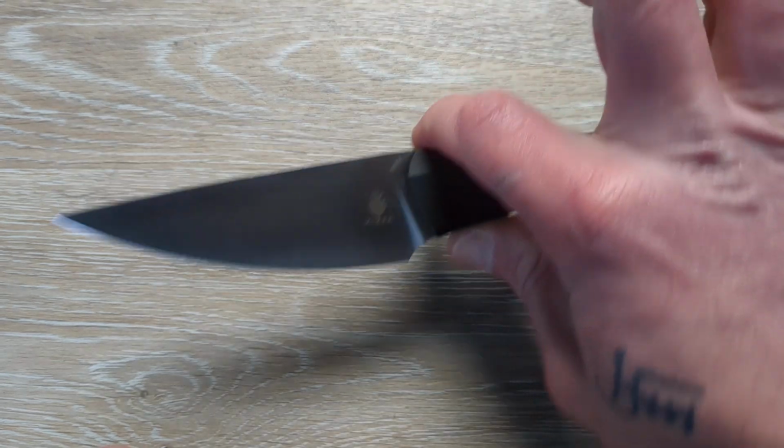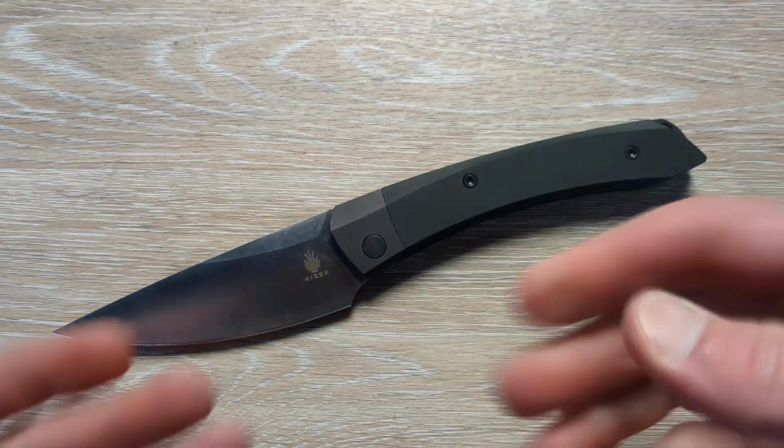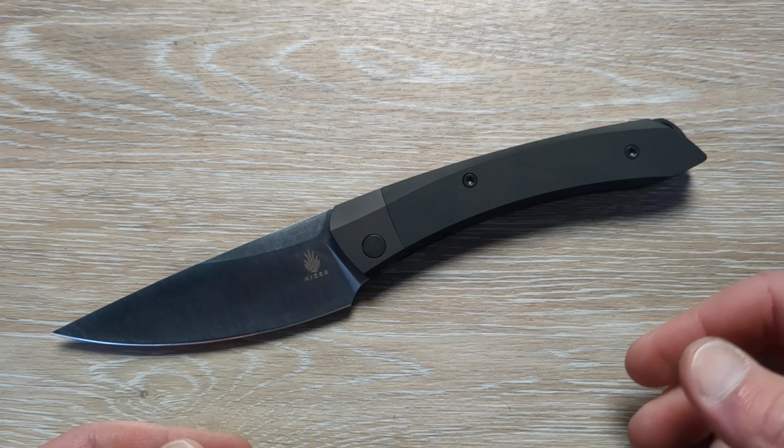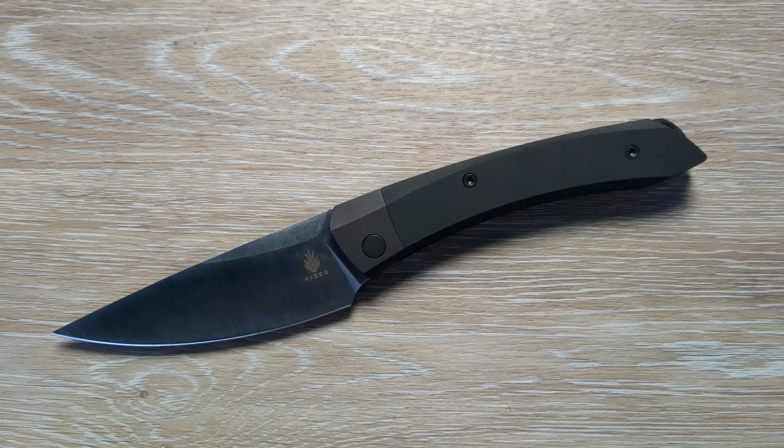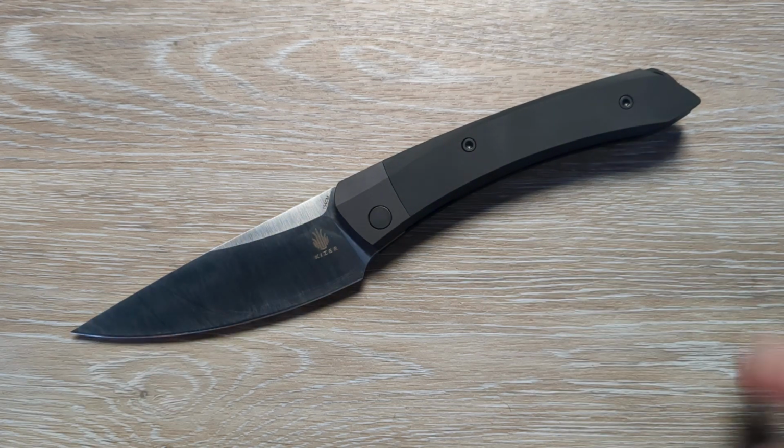But yeah, the Kaiser Momo, if you haven't gotten a chance to handle one of these, or if this is something that looks like it might be your type of flavor, if you will, definitely one to take a look at and try out because it's a fantastic build that is definitely a unique offering from Kaiser.